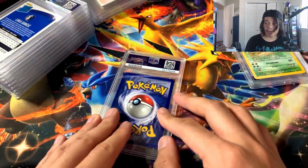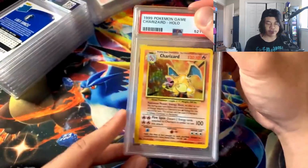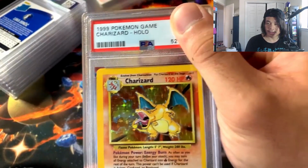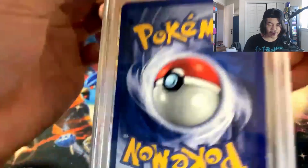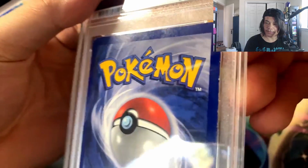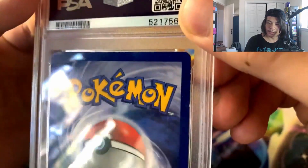But next one. This is what I thought was crazy. So, Charizard. You want to see it? Guess the grade. Look at this. This is what I thought was hectic. If you guys see this, do you see that crazy crease all the way across the middle? I thought this card was going to be a 2.